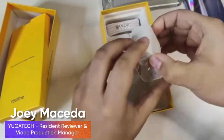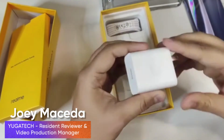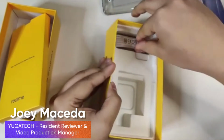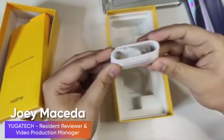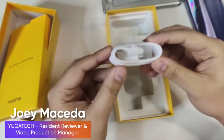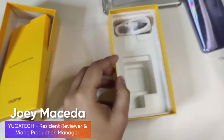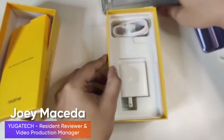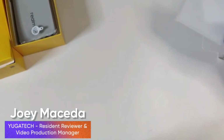We have the 18-watt fast charger right here. And of course, the Realme 8i has a USB Type-C port. So syempre, we have our USB Type-C to Type-A cable for charging and for data transfer. Okay, so let me get all of this stuff out of the way, and guys, we will start checking out the Realme 8i. So there we go.